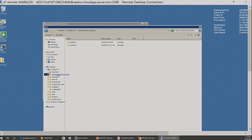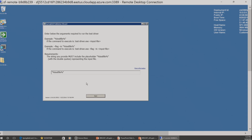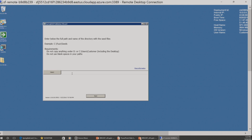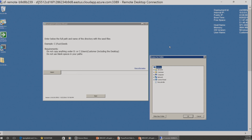Here we go. I have a demonstration fuzz program. This is my application. I'm going to give it some command line. In this case, the default works, but you can configure it however you like. I need to give some example files. They don't need to be anything special. They can be the same unit test or same regression test you're already using to test your code.